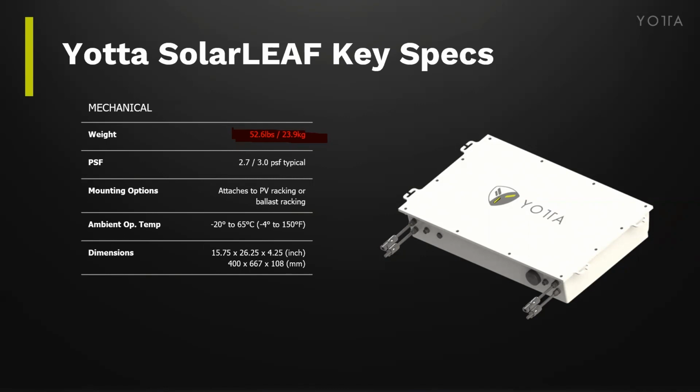Many people ask how much weight this adds here. We're looking at 2.7 to 3 pounds per square foot distributed on the roof. So again, this is not a game changer as far as needing any kind of structural analysis. This will fit onto the buildings nicely, because again, it's just replacing the concrete that you've already decided to use. Mounting options, we see PV racking, ballast racking. You can see on the sides here, we also have tabs for any kind of ground mount tabbing, racking as well.